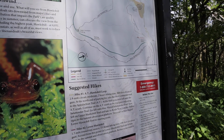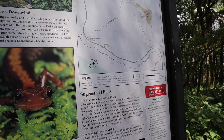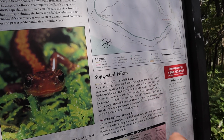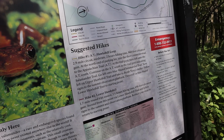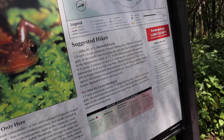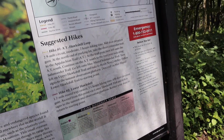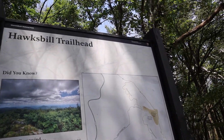Hawksbill Loop, 2.9 mile circuit, moderate, 2 hours hiking time, 860 foot elevation gain. Holy moly. Wait, which one are we doing? The lower Hawksbill, 1.7 mile, easiest, 1 1/4 hour hike, 690 foot elevation gain. Yeah. So we can do the easier one if we want. All right, well, let's figure it out and head to it. Picture taken.